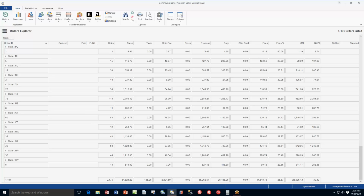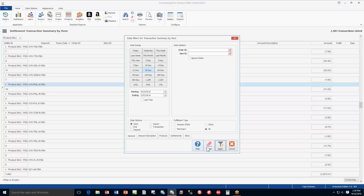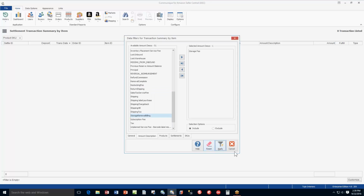Which, by the way, I don't know if I have any of these or not, but we can actually go back to this previous one and look at the settlement item by source. And come over here and reset that. Yeah, here you go, storage fee. So let's apply that. Let's look. We don't have any. Okay.